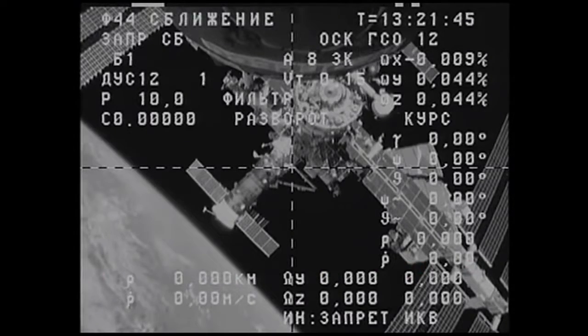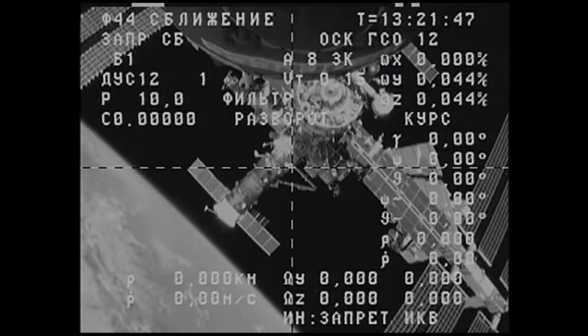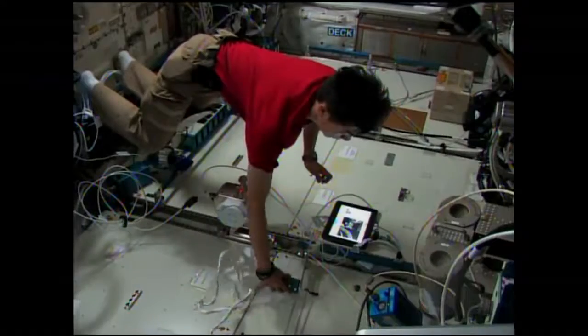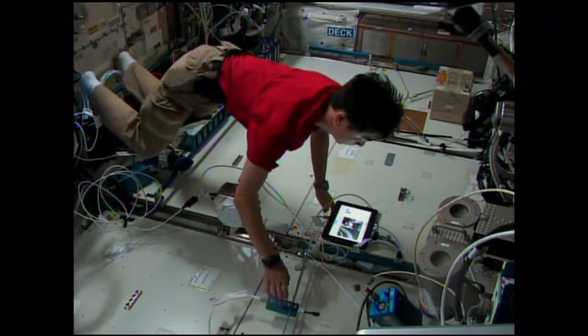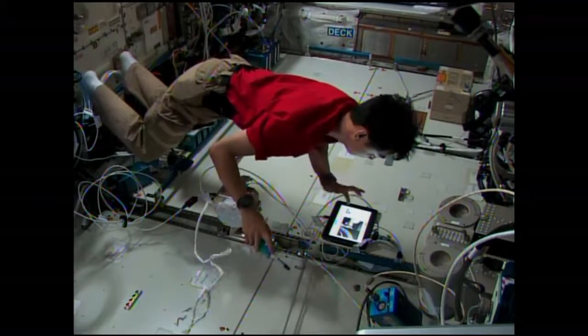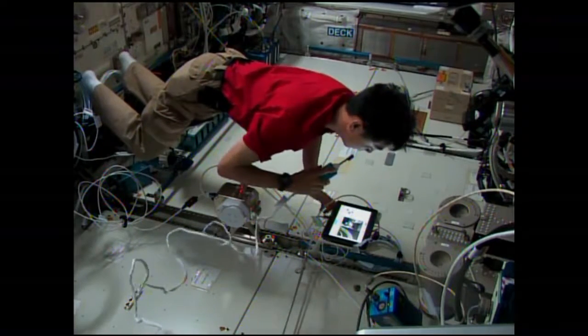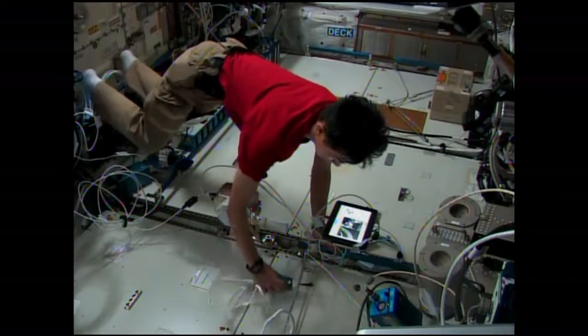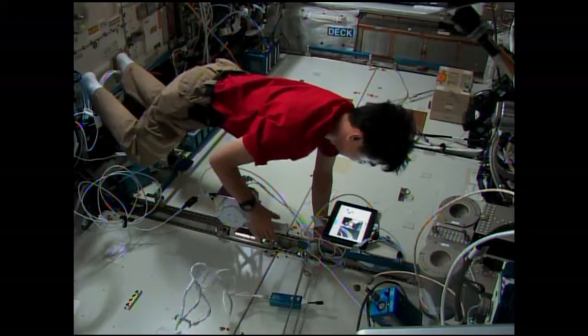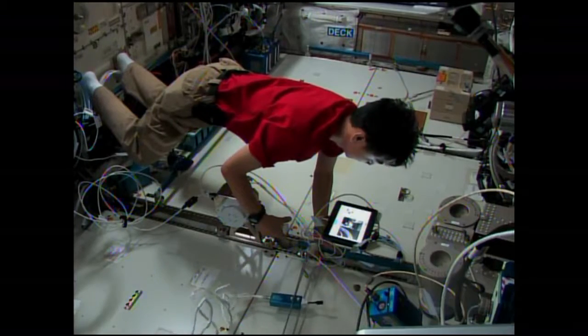You're listening to other activity that's taking place on board the International Space Station as Kimiya Yui works with the haptics experiment. There he is aboard the International Space Station. Yui launched 23 days ago, along with Oleg Kononenko and Kjell Lindgren aboard the Soyuz TMA-17M spacecraft.